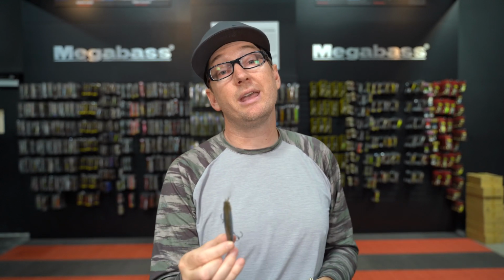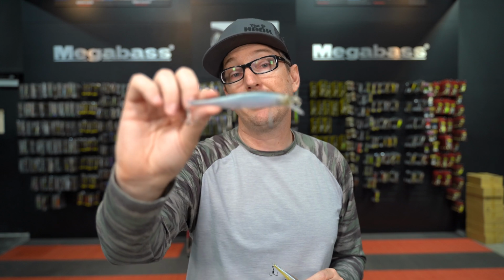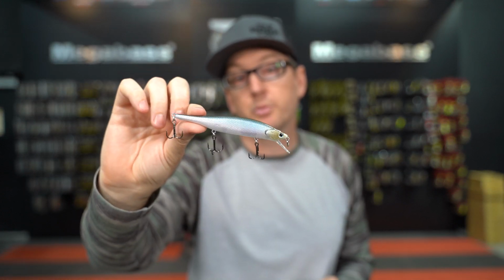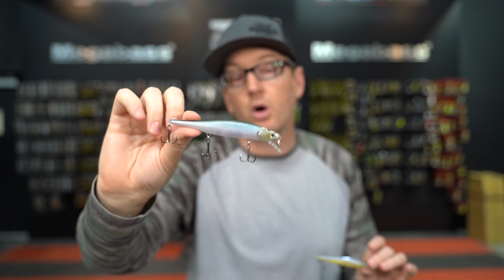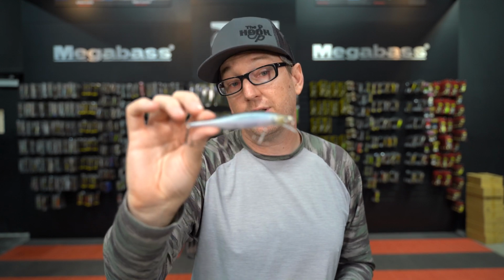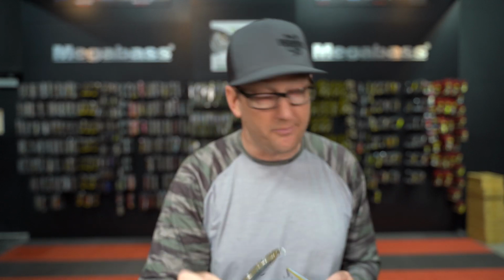Now, the other thing that may be a deciding factor for you is that up to now, everything I've shown you has been in that $14.99 to $18.99 price point, typical Lucky Craft pricing. The Lightning Pointer is at $9.99. So they wanted to develop a jerkbait that was affordable for all anglers and still deliver that Japan-made quality that Lucky Craft is famous for. So definitely one that's worth checking out.